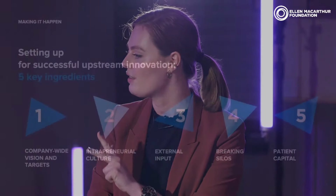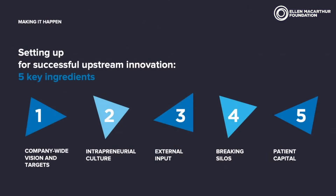Cool. So we have company-wide vision and targets, external input, entrepreneurial culture, and breaking silos. Lastly, you highlight patient capital. What do we mean by this?